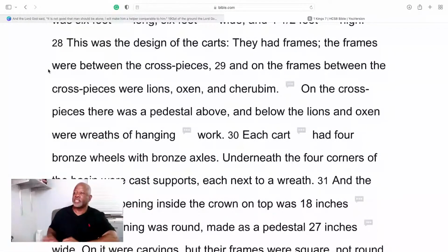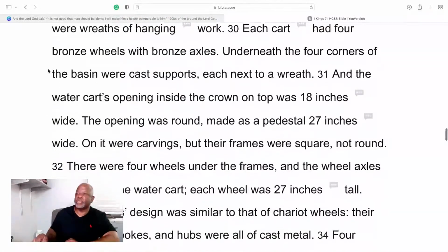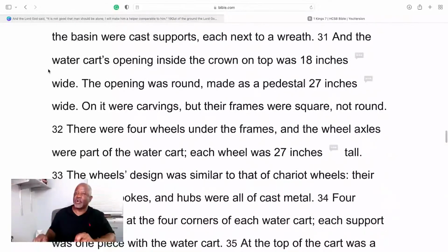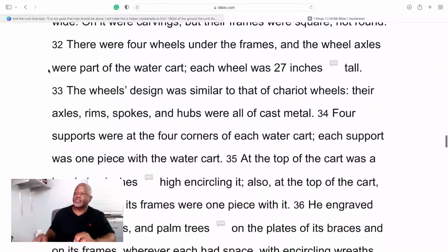Verse 30, each cart had 4 bronze wheels and bronze axles underneath. With 4 corners, the basins were cast to support each next to the wreath, and the water cart's opening inside the crown at the top was 18 inches wide. The opening was round and made as a pedestal, 27 inches wide. On it were carvings, and their frames were square, not round. There were 4 wheels under the frames, and the wheel axles were part of the water cart.